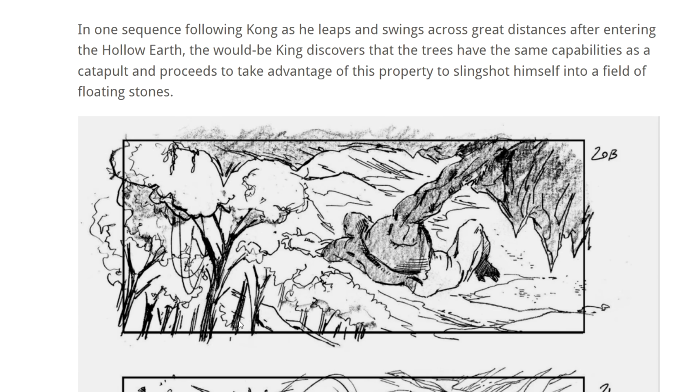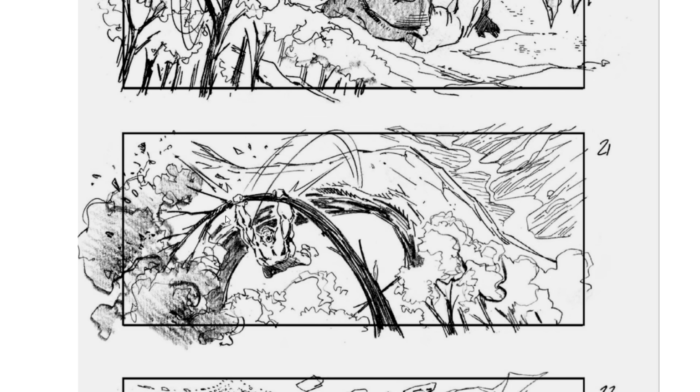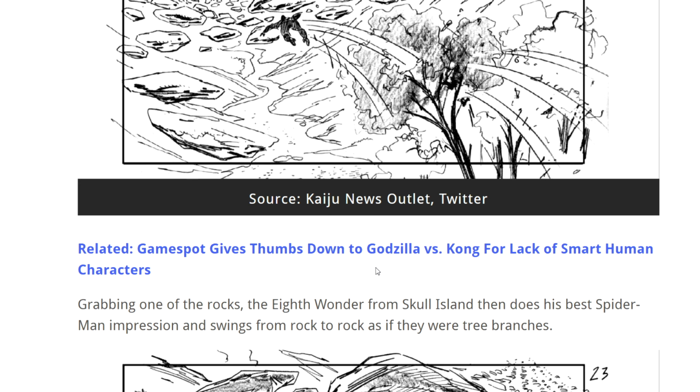Now, obviously, these are the images blown up. And it says, in one sequence following Kong as he leaps and swings across great distances after entering the Hollow Earth, the would-be king discovers that the trees have the same capabilities as a catapult, and proceeds to take advantage of this property by slingshotting himself into a field of floating stones. I quite like that, and here you can see it, so he's got a tree here. That's him holding one of the trees, and then it bends, and then launches him. I quite like this. I don't think we necessarily needed this, because they developed Kong really, really well, but this could have added a little bit more of that sort of human, playful element to Kong, which wouldn't have been bad at all.